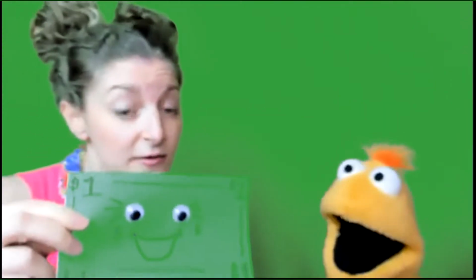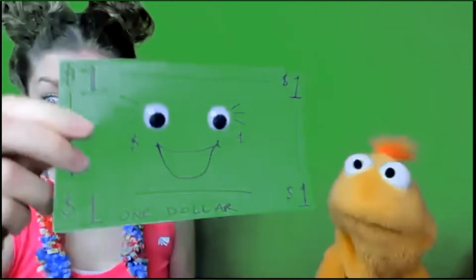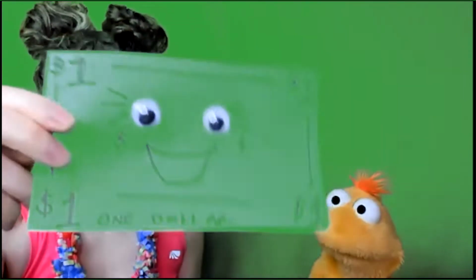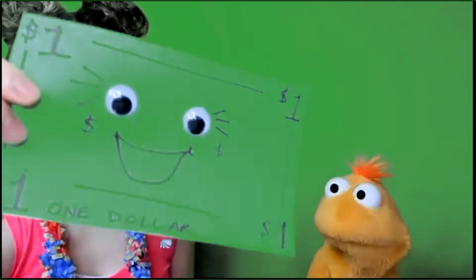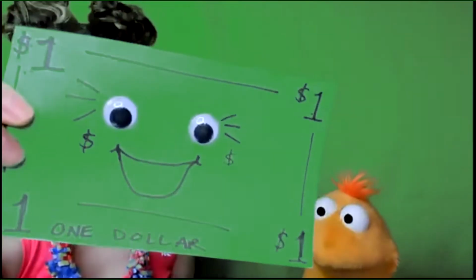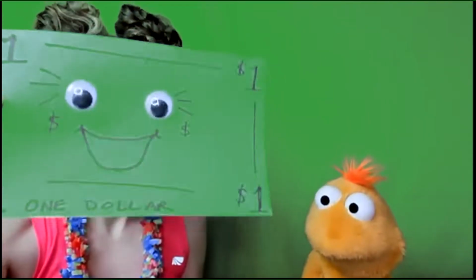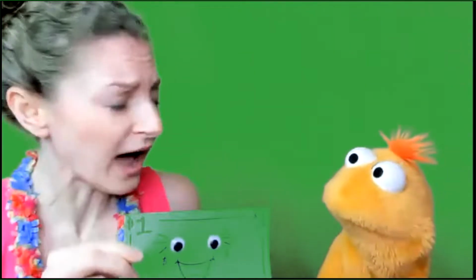Well, I don't know, Dolly. I wanted to use you now. I was going to head to the store and use you to buy some candy. Candy? Oh, but Noodle, don't use me on candy. You must save me. If you save me, that means wait to use me. Then you can collect me and gather more of my friends. And together, we can get something that is even more expensive. Something that costs more.